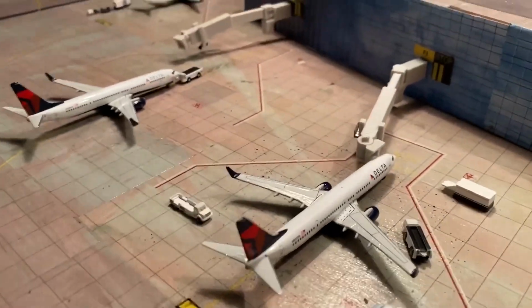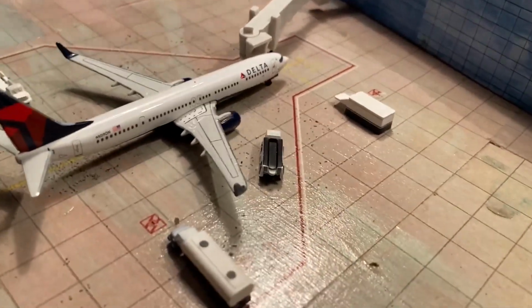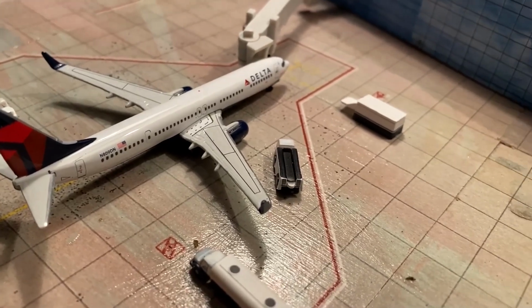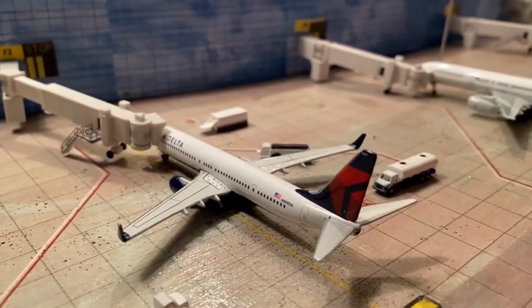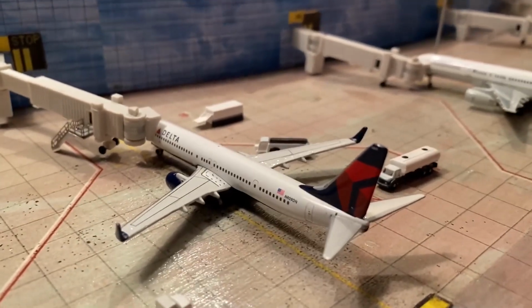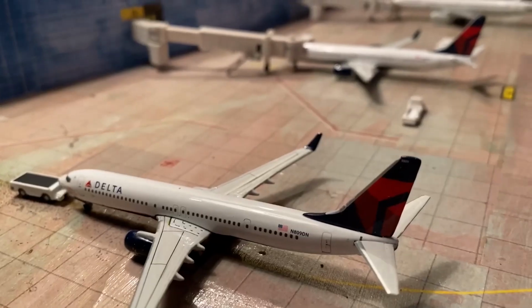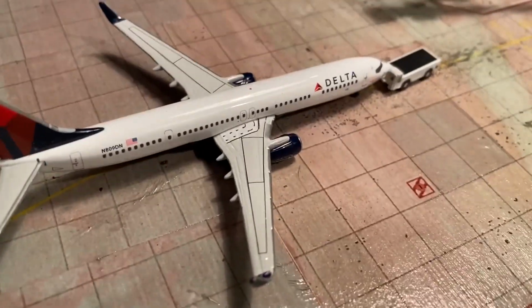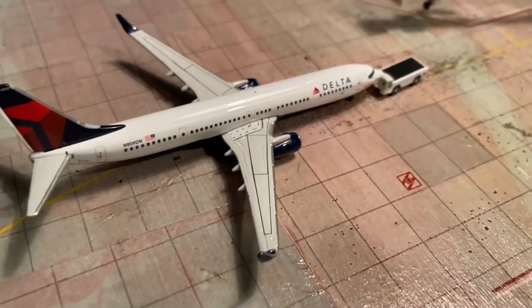A Delta lineup at the other side of Terminal 1 as well, starting off with the Delta 737-900. This aircraft is off to Seattle as DL302N and is about to depart in about an hour or so. Next to that aircraft, we have a sister aircraft, another Delta 737-900, and this aircraft is currently getting pushed back and will be departing to Los Angeles LAX as DL658.